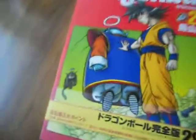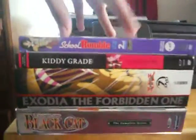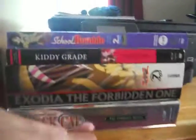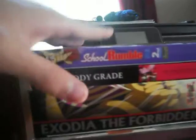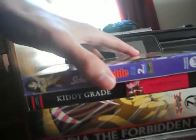I got 5 items to show here, and here's the rest of the things I got. All this stuff was reviewed in the part 1 video, so if you want to take a look at Black Cat, Yu-Gi-Oh!, Kitty Grade, School Rumble, check out that first part of the video, and you can see the contents inside. But for now, we're going to get to the other purchases I got since. Let's check them out.